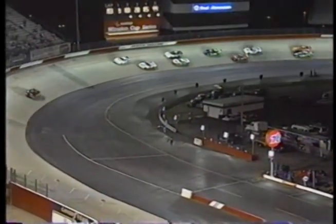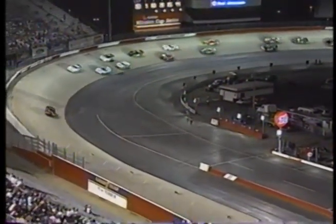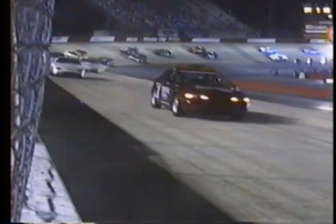1 lap to go. 1 lap back to happiness here at Bristol, Tennessee. 193 laps in the books of the 250, which make up this Slim Jim All-Pro Series event. Benny, any predictions? No. I don't blame you. This thing has been too wild so far.